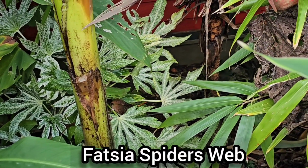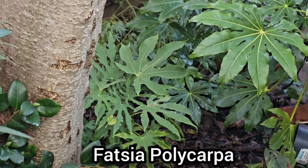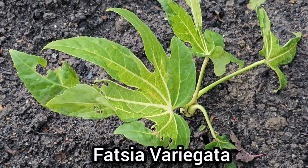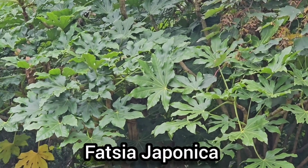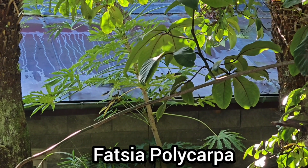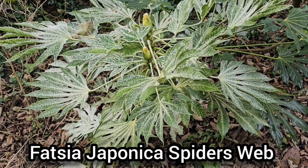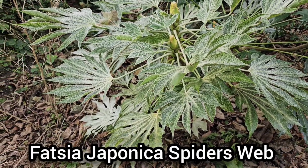I grow 4 different varieties of Fatsia in my garden at the moment, including the spider's web, the polycarpa, also known as green fingers, and I've recently got a variegated form. Fatsia is a medium-sized shrub that will grow between 2 and 4 metres tall. It grows well in most soil types and can be grown in full sun, part shade or full shade. However, they do grow best in full shade as this brings out the darker, glossier leaf colour.